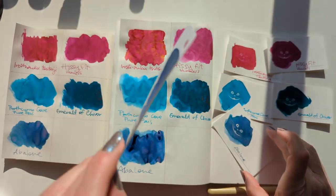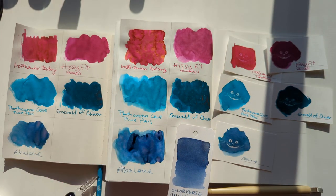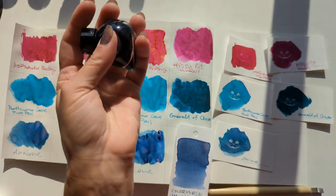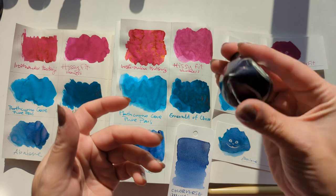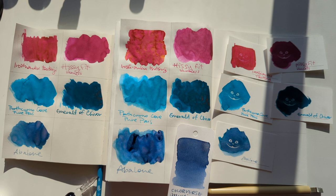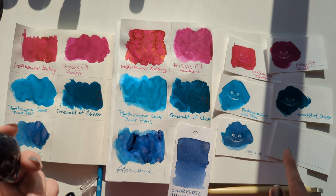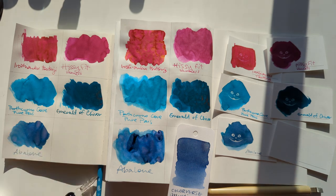Colorverse Mystic Mountain. Shaking it. I love this ink. Isn't it sad that it's only in this little bottle? But you know what? That's just going to make me use other inks and explore. Holy cow, losing our sunlight. I'm going to find things that I wouldn't have otherwise. So it is not a bad thing if I use up an ink.